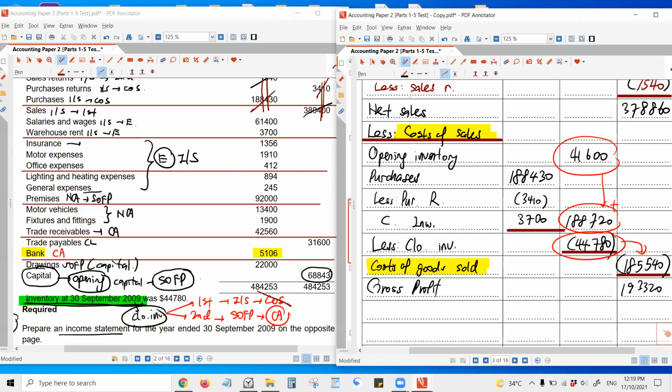And about the order, yes, the order matters a lot here. You must start with opening inventory first. But the three items here, order doesn't matter. Okay, the order doesn't matter among these three items, but I think purchases should come first. You see, you should have purchases, then only you minus purchase returns, right? So I think it still matters.